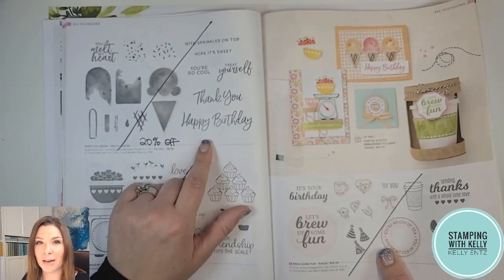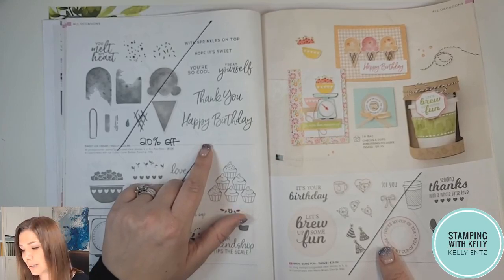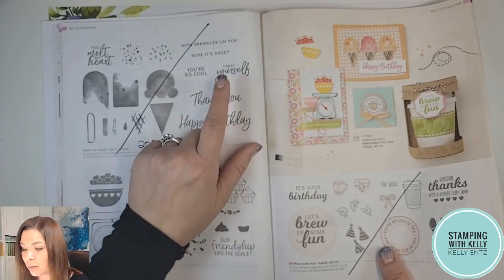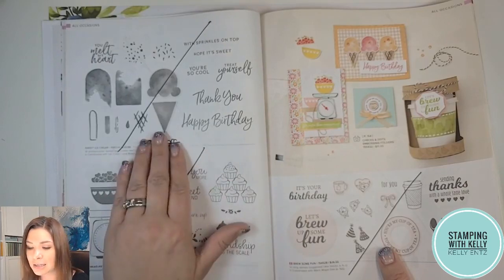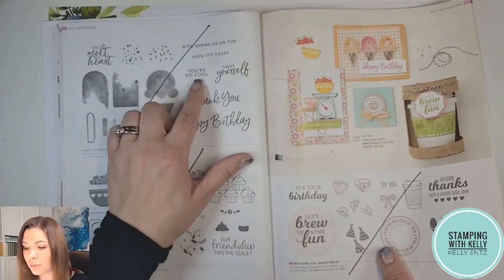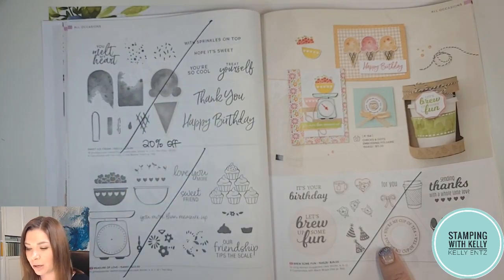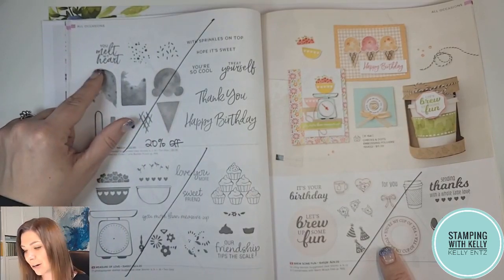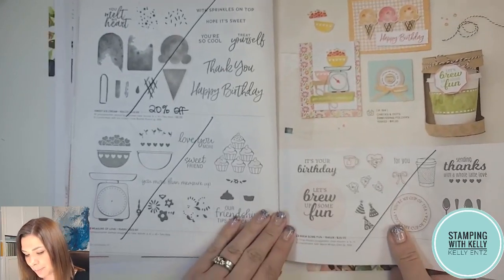That's what I go for now that I've been stamping for so many years, is a stamp set that has some really cool different sayings. And so things like "You're so cool" or "Treat yourself," those really come in handy for a lot of different projects. Not just ice cream theme, right? "You're so cool" would be great for adolescent males especially. You can put that on a lot of different projects. And "You Melt My Heart" I even used on a Christmas card. So this is a really versatile set. A huge winner in my books.